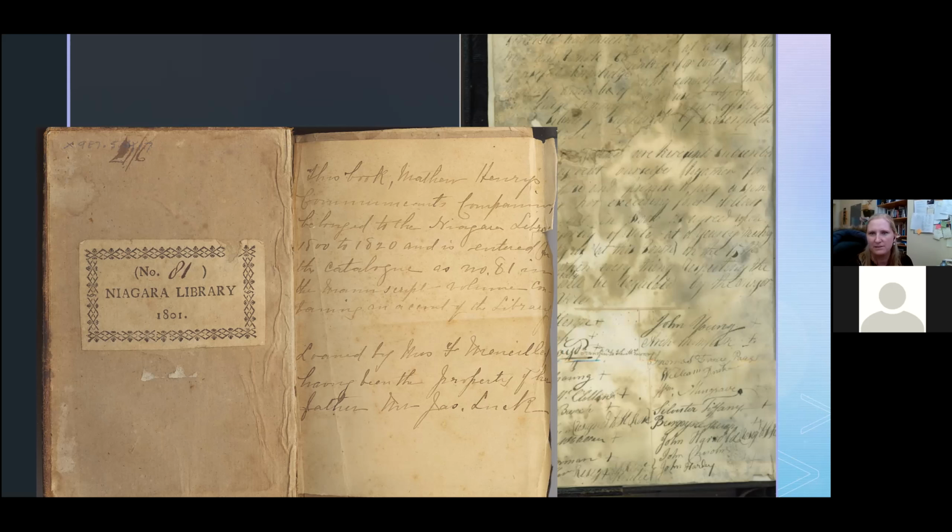But the part that I wanted to bring up that's new, because I forgot to include it last time, is that we have an original book from the library, and this book is called The Communicant's Companion. It was published in Glasgow in 1798. This is one of the only known books from the collection of the original Niagara Library that survived the burning of 1813. It is listed as number 81 in the handwritten catalog of the early library holdings. The booklet reads Niagara Library 1801, and its purchase was for 4 shillings. Only 200 books remained in the library after the burning, but today this is the only one that I know of that is publicly accessible.